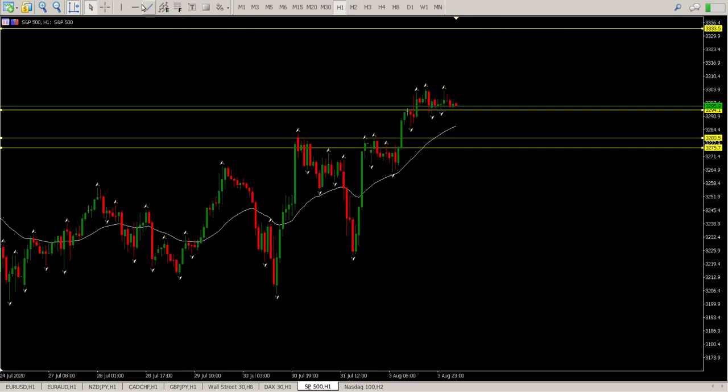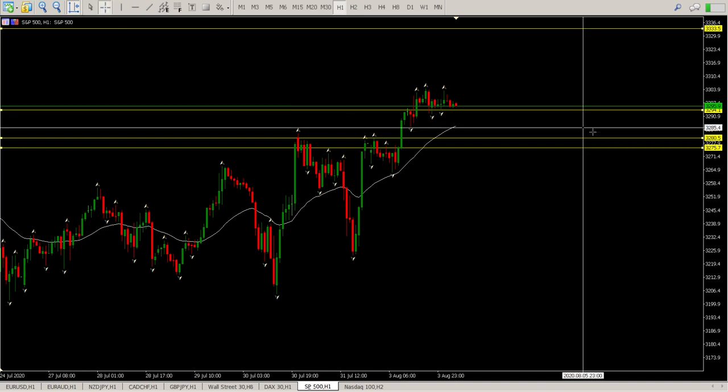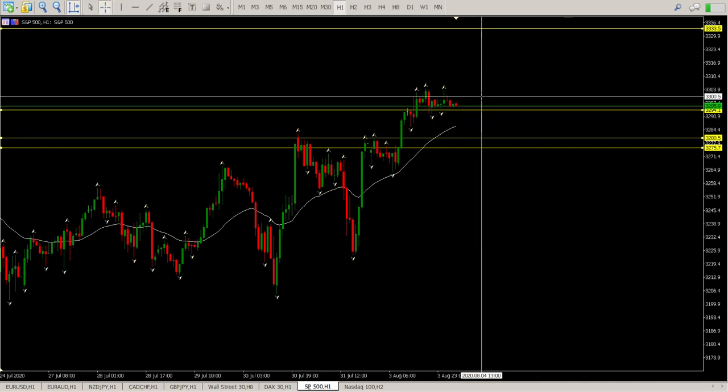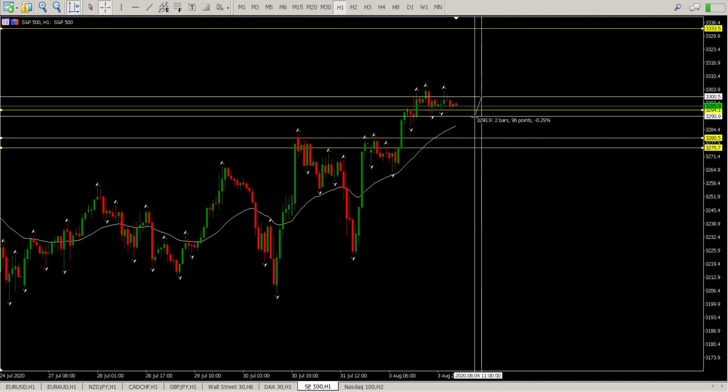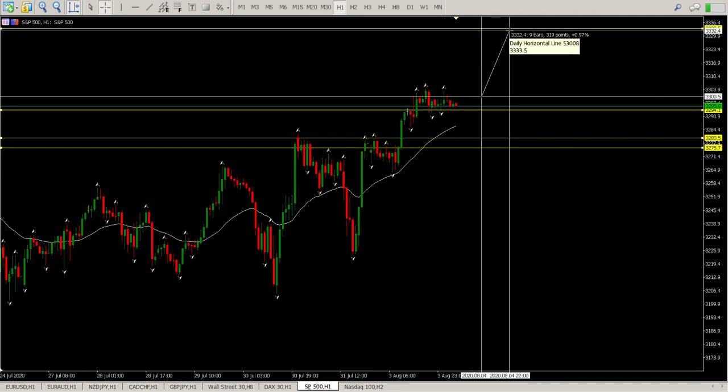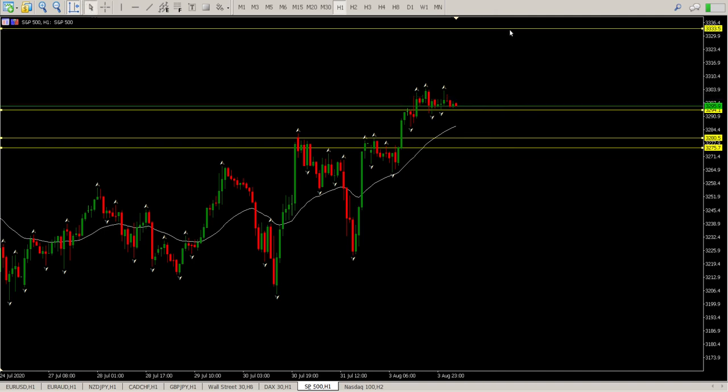The other scenario here is if we hold this level that we're at now. Let's just take it from higher up there. We get some positive price action, breaks up there. You have a 100-point risk for a 300-point trade, so a 3-to-1 trade. So this is well worth watching and paying attention to at the moment.